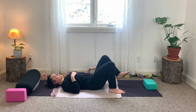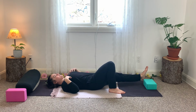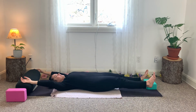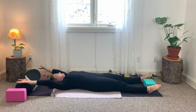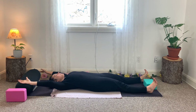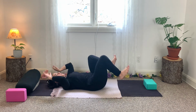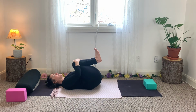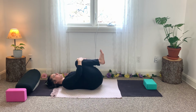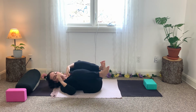Let's take a nice big open shape with the body. Stretch the arms up, extend the legs long. Stretch out into your neck. You can allow the head to rock from side to side and breathe. Knees come in towards the chest. Hug the knees in. Rock from side to side. Rolling onto the right side of the body so you can press yourself up to come into your seat.